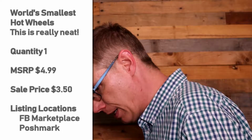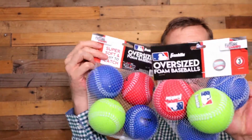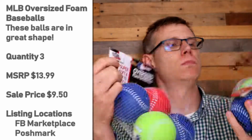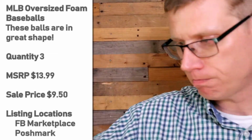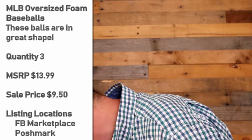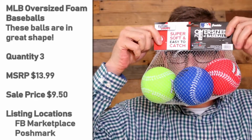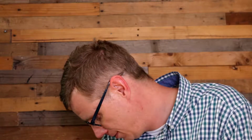So, okay. I guess I might as well get these out of the way. I have two bags of balls. They're oversized foam baseballs by Franklin. Future champs. Let's make sure I don't have any more of those. I did find an extra set of balls. Bad old balls. Do you think my wife's going to kill me for buying this? I hope not. Kind of starting to get attached to this life.